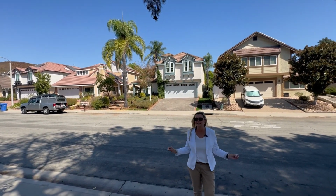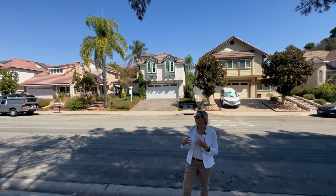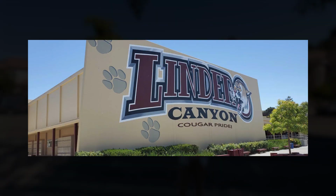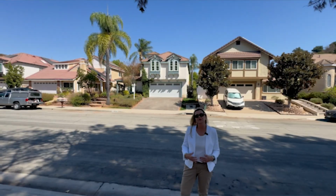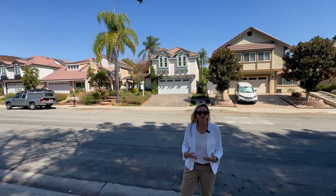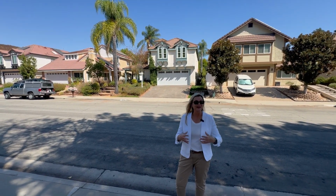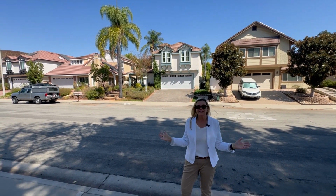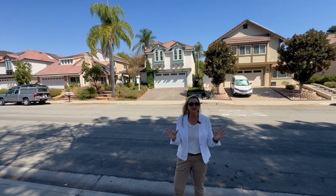This is an amazing deal to be in this zip code, to have access for your children to go to Lindero Middle School, Agoura High, and those are amazing schools with very high accolades and great ratings. And of course, a park across the street, which is a very known park, and residents from Calabasas and Westlake and other little pockets come here to use this park.